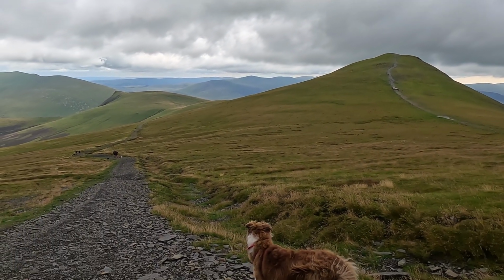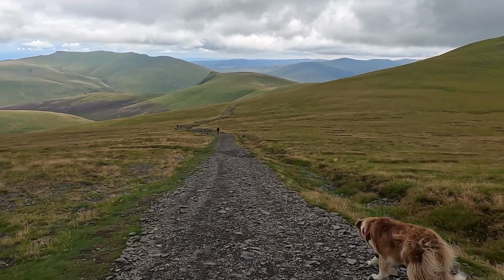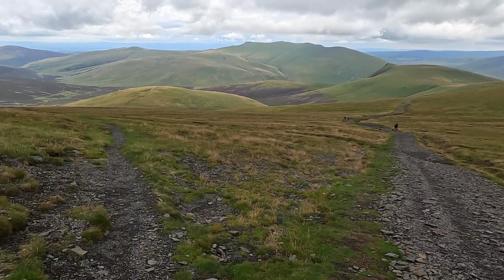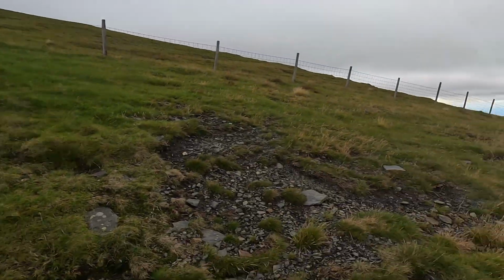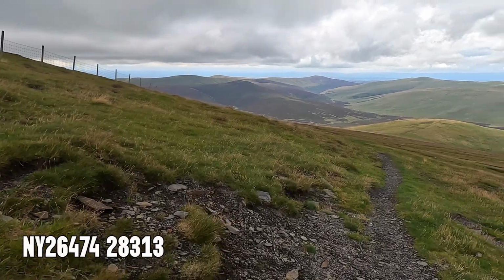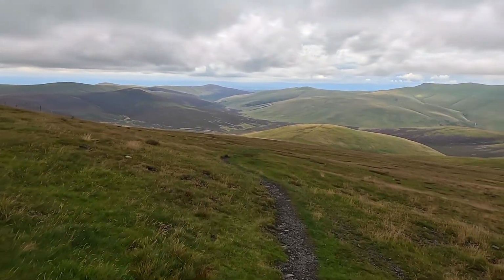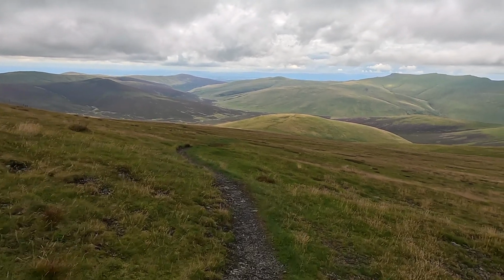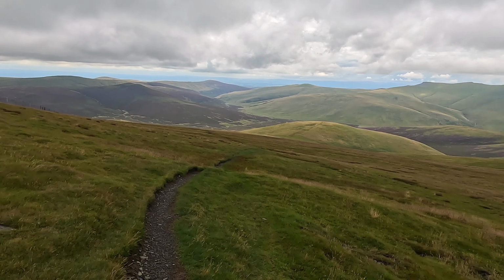That's the main path back down Jenkinfold, whatever you call it. We are going to head off left. We've just gone through that gate. We're going to head off left, heading to Sale Howe and Skiddaw House. It's a really lovely route this. This is a very peaceful route.